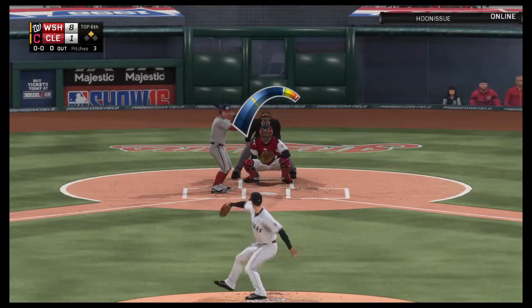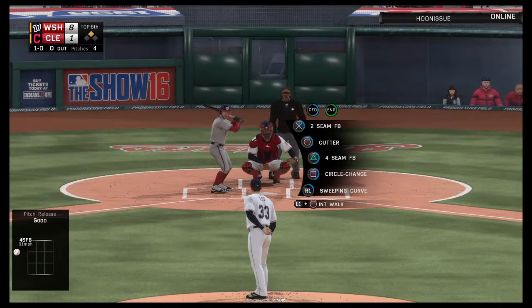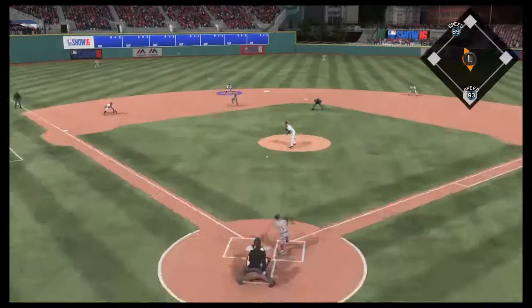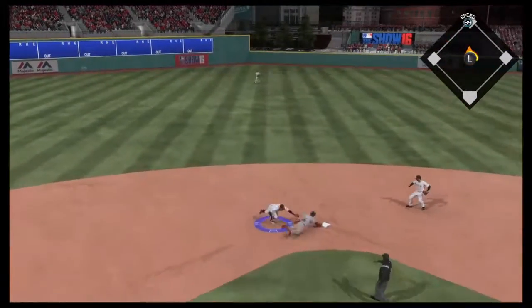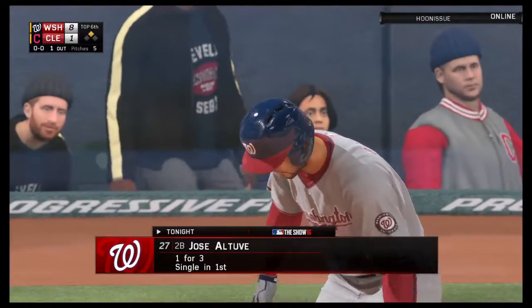Lee comes set. Here's the first pitch. And he'll try to crowd him there to start the at-bat. It's 1-0. Flipped out the other way toward short. But this is yanked down out there at shortstop for the first out.